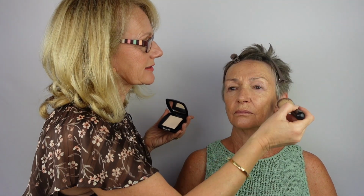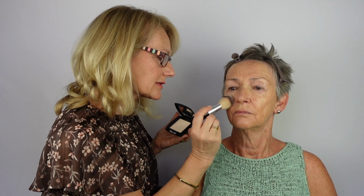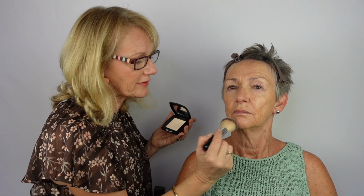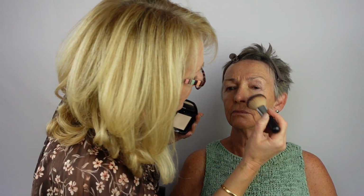So to finish off the face and the base before we start on the eyes, I'm going to use our beautiful translucent finishing powder, which again is super sheer. If you use just any old powder near eyes that are crepey, it will just sit in fine lines. And ours is specifically developed for older skin, so it doesn't just sit in lines. It's so finely milled. So I'm just going to literally sweep this over and just not putting loads around the eye area, but just making sure that everything, particularly that we have concealed, is going to be set.